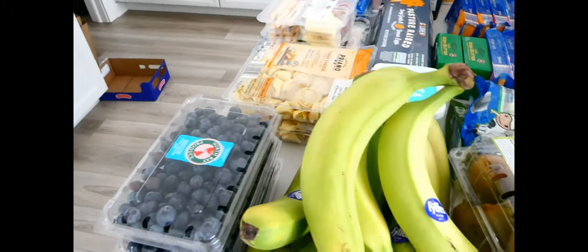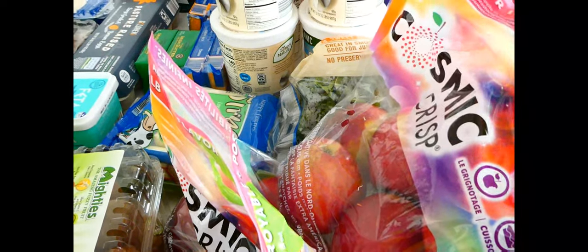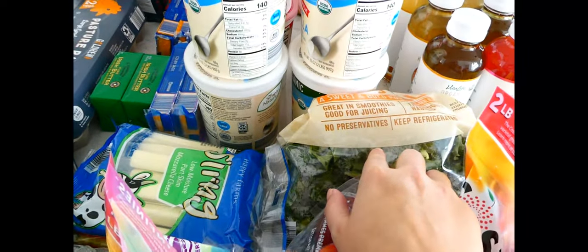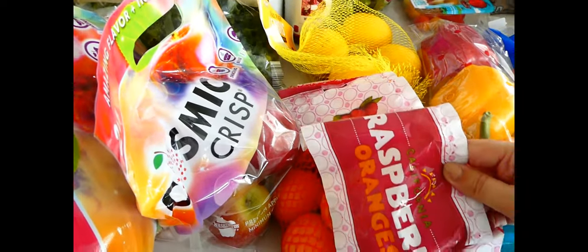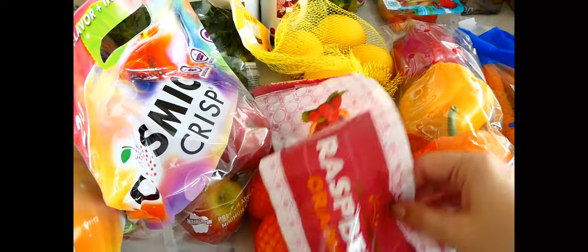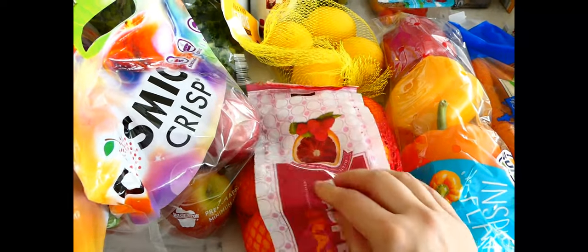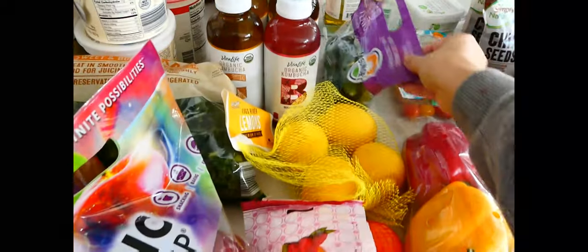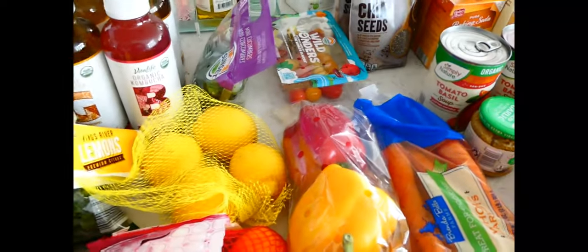10 bananas. A container of kiwis. 3 bags of these Cosmic Crisp apples. Those are our favorites currently. This is a bag of kale. I used half last night in the soup. These are raspberry oranges. They look like blood oranges. I'm wondering if they just rebranded the name to not say blood oranges anymore. Kombucha for me. Mini cucumbers.